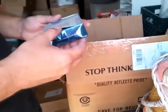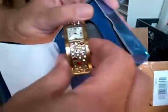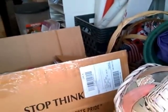Careful for spiders. Yeah, that was a huge spider. That is two years of dust. Ooh, that's a lovely, nice looking watch. Little watch we could sell online. Nice. We got some stuff here, guys. We do, we do. This might make a profit.